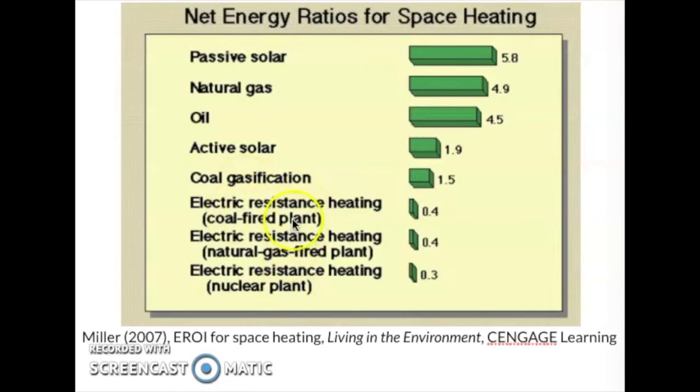The last three are electric resistance heating, one from coal-fired plant with an EROI of 0.4, electric resistance heating from natural gas fired plant with an EROI of 0.4, and lastly, electric resistance heating from nuclear plant with an EROI of 0.3. You see that all three electric resistance heating has an EROI of less than 1. In other words, these are highly inefficient and environmentally harmful ways to heat a space.